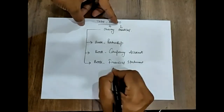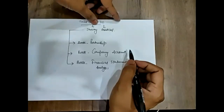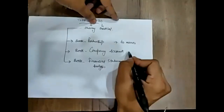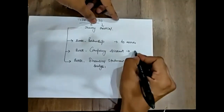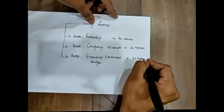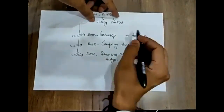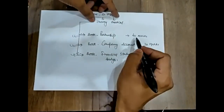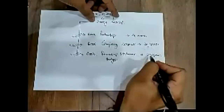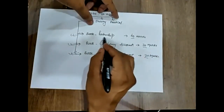There is a weightage of marks from each and every book. Partnership books carry 40 marks, company accounts carry 20 marks, and financial statement analysis carries 20 marks. So each book is equally important for us, because if you need to score good marks in accountancy, that means you have to concentrate on each and every book. But the good thing is that all these three books have separate concepts, there is no connection between these three books.